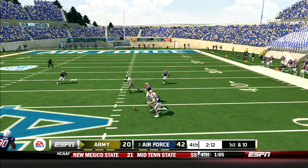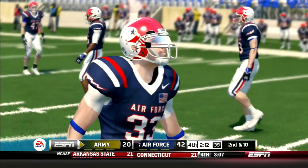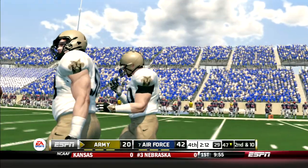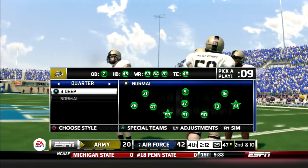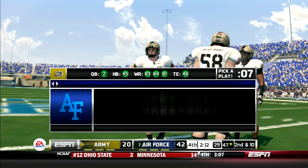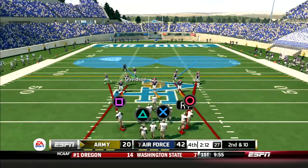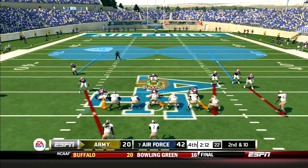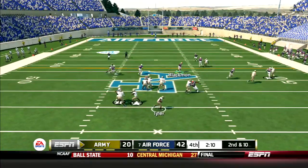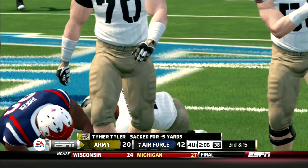Fires quick out to the receiver, and he can't make the grab. That makes it second and 10. So it's second and 10. Ball on their own 47. A little more than 2 minutes to go in the fourth quarter. Now he tries to buy some time. They bring him down.